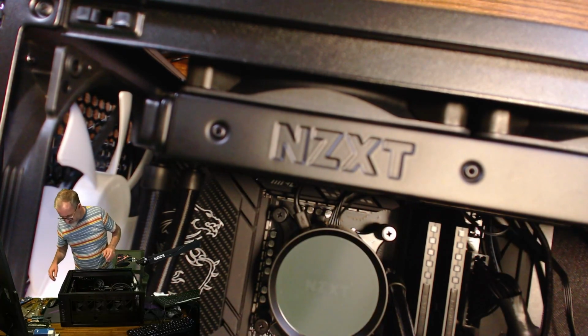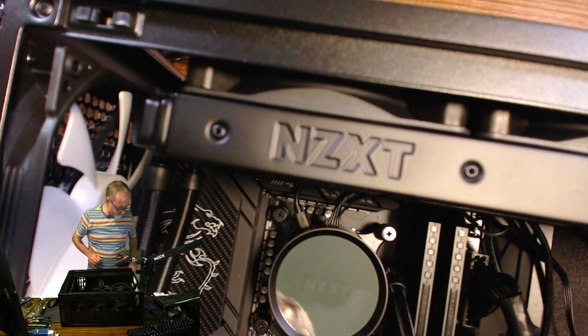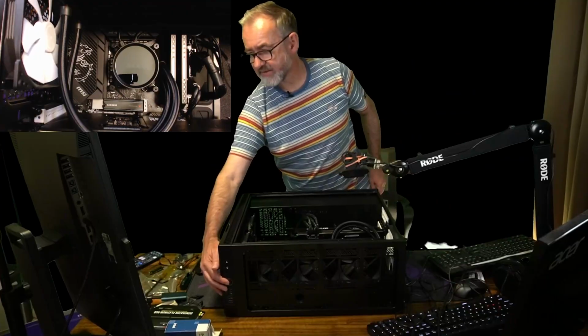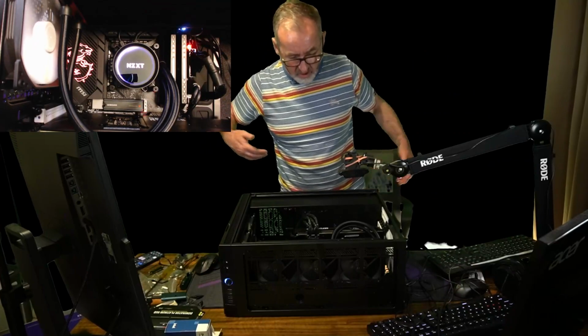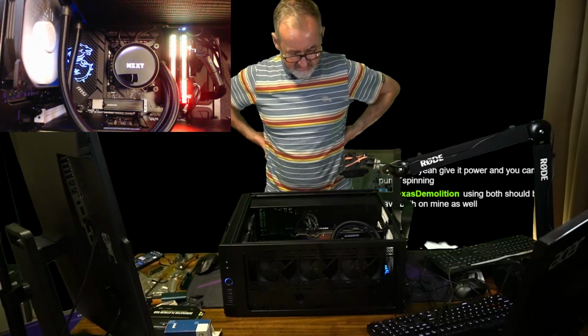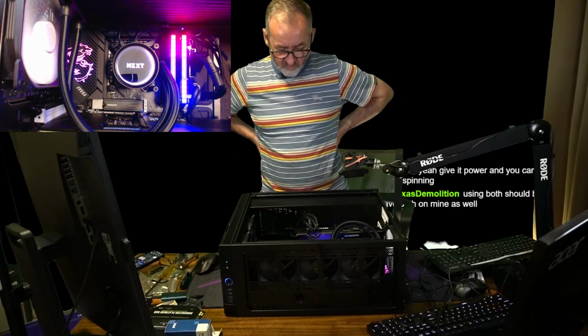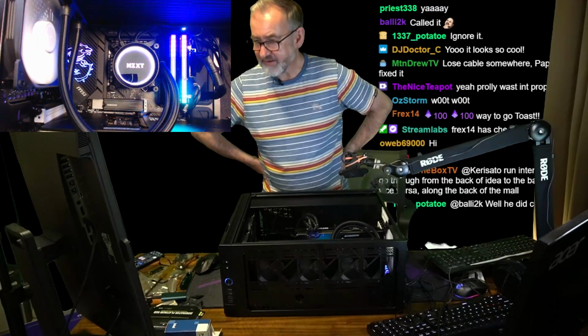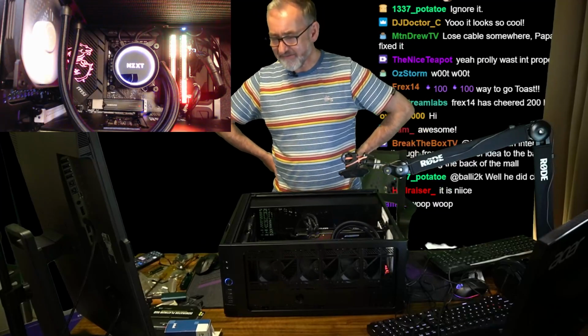Right, well, I've jiggled all the connections. Let's see what lights we get and power it up this way. Oh, lights. Right. Well, whatever it was, I jiggled it and it was working because that didn't light up before. I think we're pretty golden. I think we've done it.